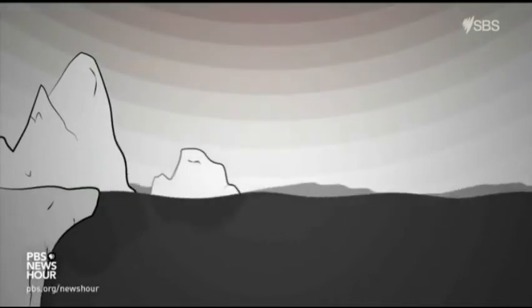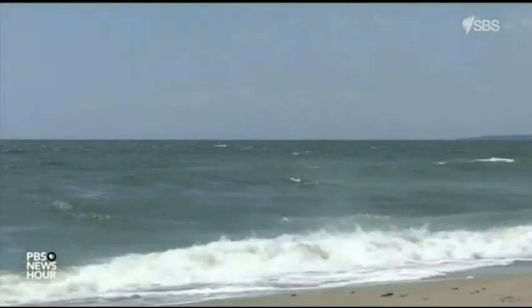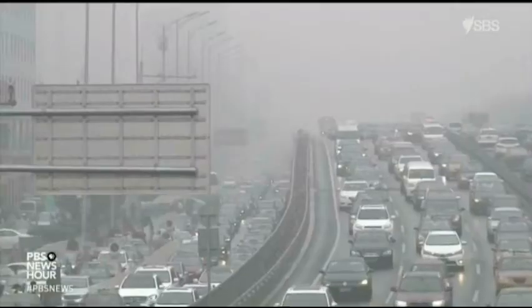So ultimately, if we lose all the ice that's vulnerable to a warming of only a few degrees, we're talking about a very, very, very big sea level rise. The most recent UN report predicts 1 foot of sea level rise this century if we continue burning oil and gas and coal at our current pace.